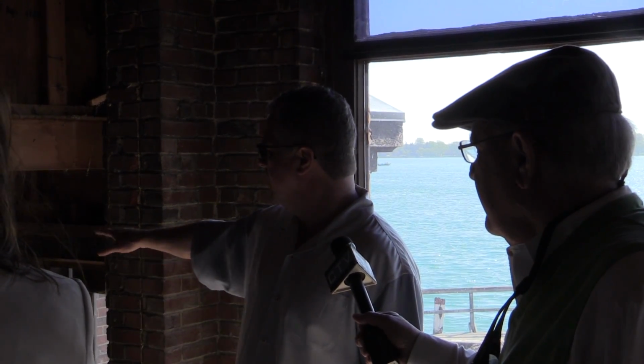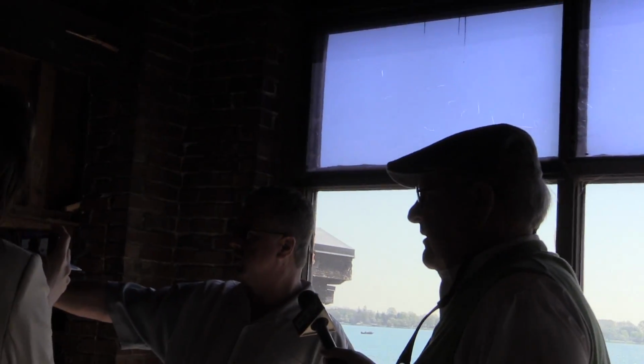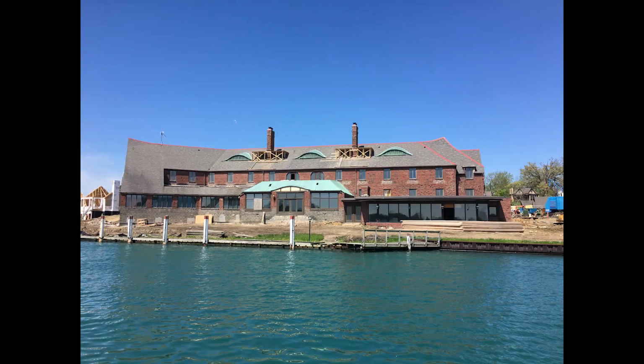And the other thing is we'll be raising the levels, so you won't have all these levels down there. That wall is the original exterior wall of the inn, so we're going to leave it the way it is. Obviously, we'll take the wood off of it and clean it up, but we're going to use that exposed brick on the inside. So that's a big change from the last time you were here.